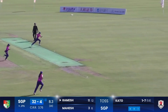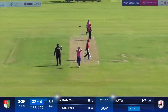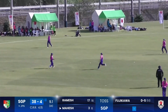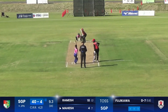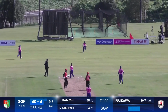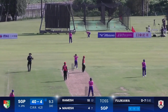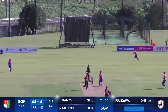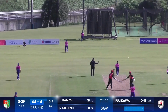Kato-san back on track. This one's hit aerially over the fielders on the leg side, and that shall go towards the boundary. Oh, that one's hit aerially again. And oh, just outside the reach of the fielder over there. Just to hit in the air. We see that once again, but this time a little bit more of a straighter strike. And that ball goes past mid-off, sorry, long-off for another boundary. And once more, that's hit straight in the air. This time again, dead straight, and that goes over the boundary for another four.